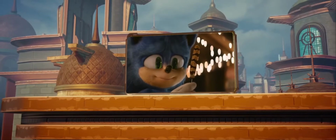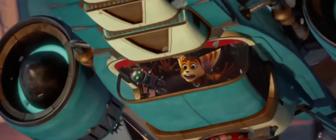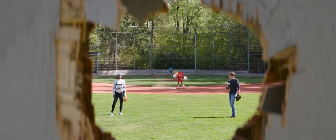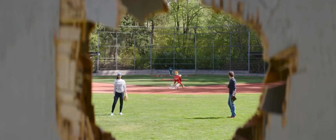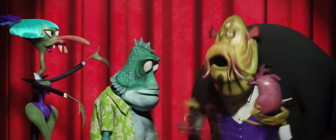Heart. Yes. This is the reason why the Sonic movies have succeeded where other video game movies have failed. You can argue about how much you like the characters or the plot of this movie, but the one thing you can't deny is that it has a ton of heart.